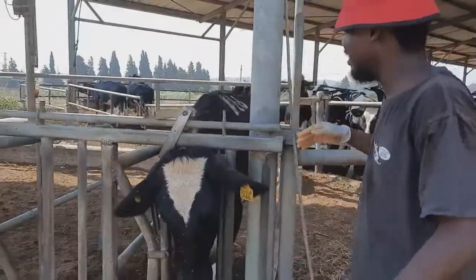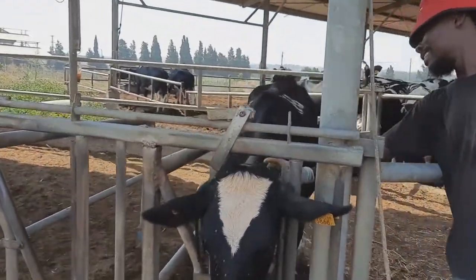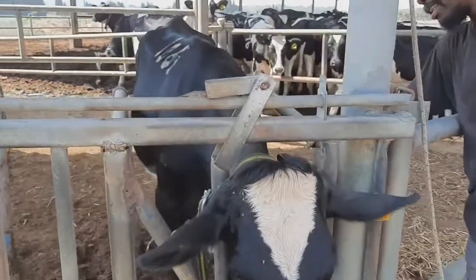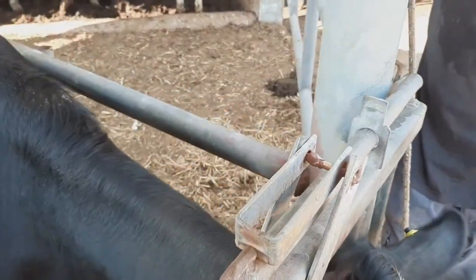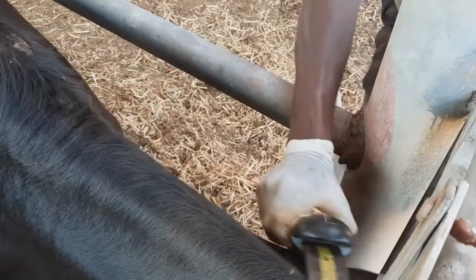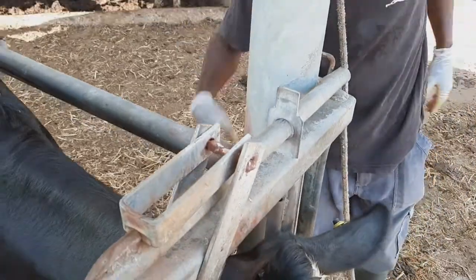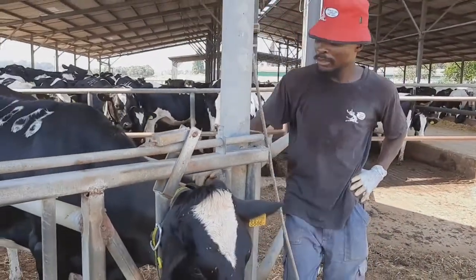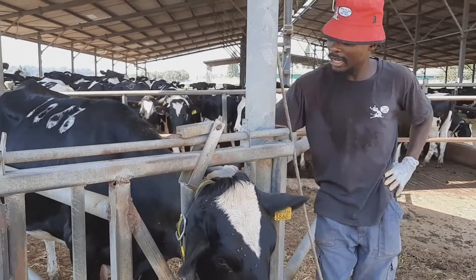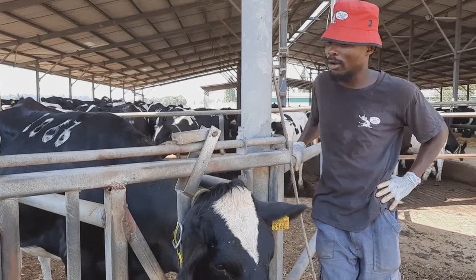But this is a very, very important identification method, the belt on the neck of the cow. It gives us a lot of information about the cow. On other farms, they have the tag on the leg of the cow, but on this farm, we have it on the neck. So, what this tag on the neck does is that it's able to record a lot of stuff.